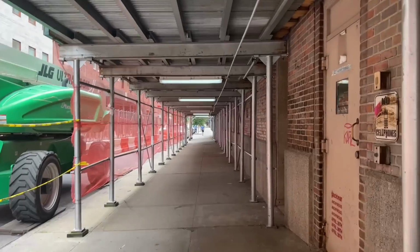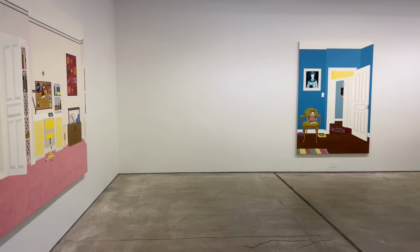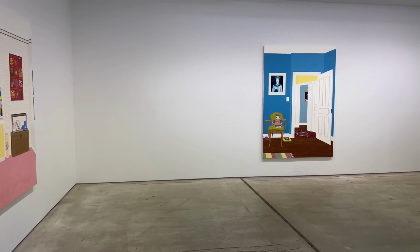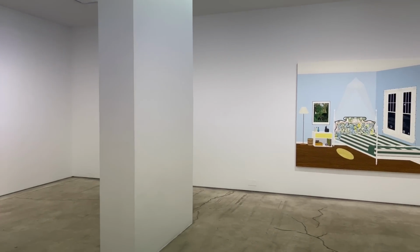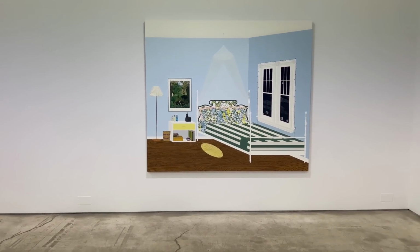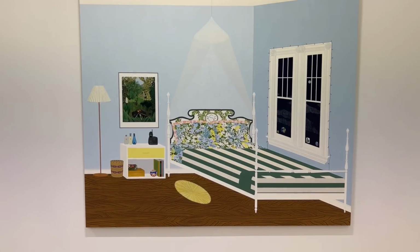We're now heading to the first of two Jack Shainman Gallery locations in Chelsea, and this is an exhibit by Becky Suss that features paintings that explore the theme of memory and how it can be associated with physical spaces. So the large paintings in the exhibit, quote, depict Suss's childhood bedroom as recalled from different times in her life.